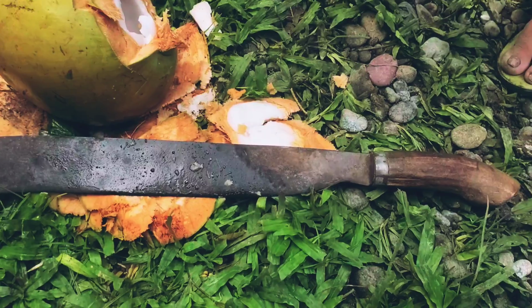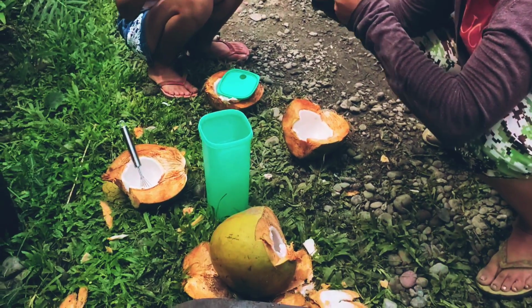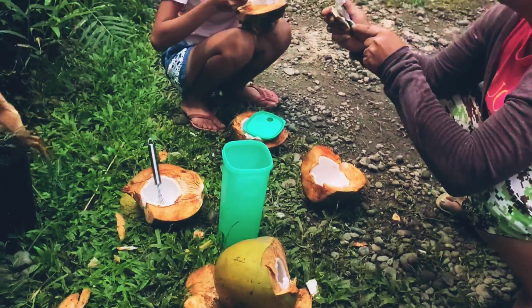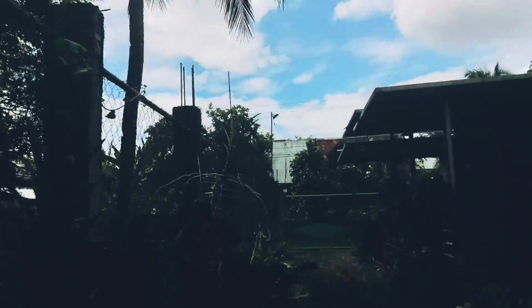I don't even have it. Yeah, it's on. So there you go. Snack after holding the gravel. Yeah, snack. The coconut's from this tree right here. Very good.